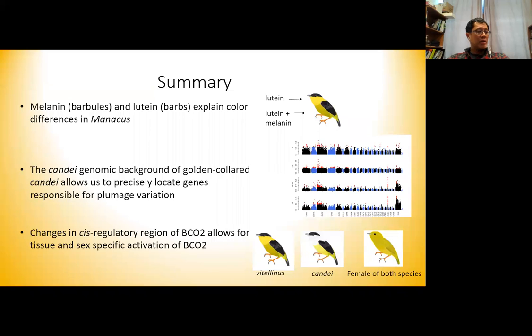metabolism. Now, changes in the cis-regulatory region of BCO2, we think, allow for tissue and sex-specific activation of BCO2. This is why we think a bird can have different colors in different plumage tracts, and also color differences between males and females of the same species.